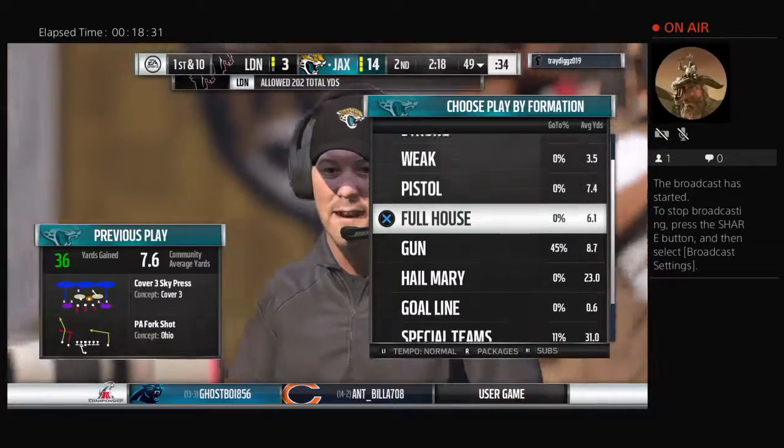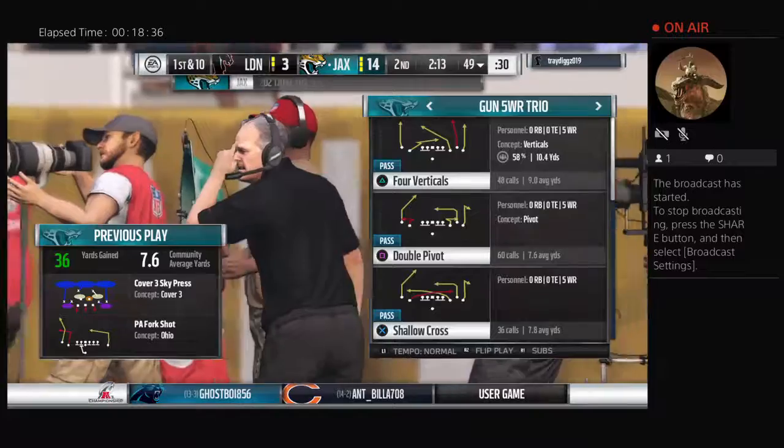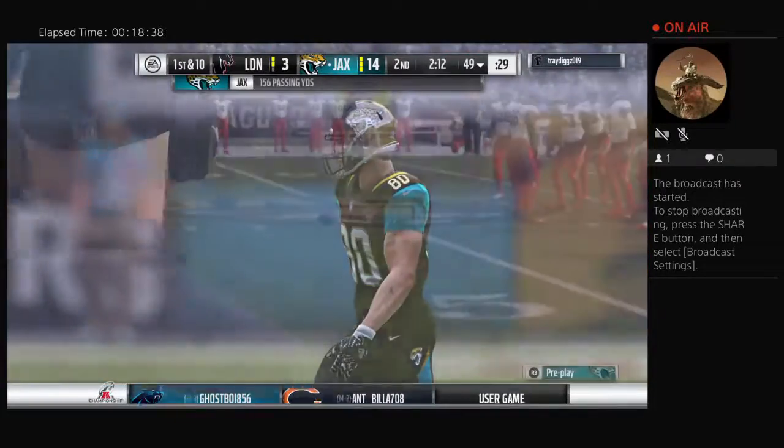We talk about mobility on quarterbacks all the time. Here's where it really pays off. Able to move, evade, and is accurate throwing on the run, and picking up a first down.